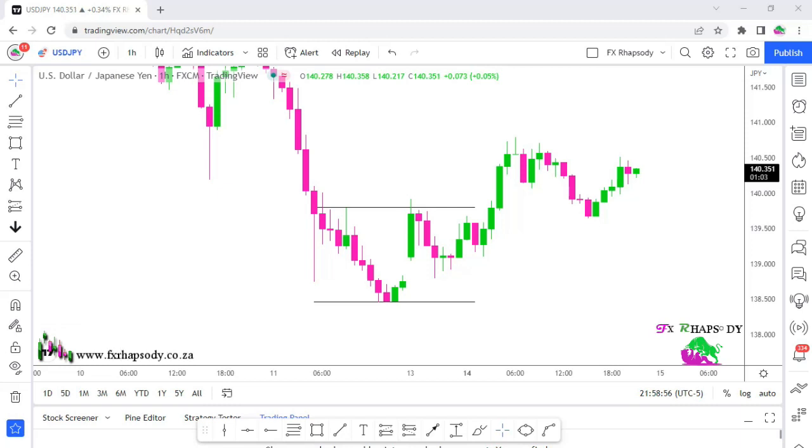Quick early trade on the USDJPY on a Monday. I think there were about 215 pips made. So yes, I just wanted to show you the two setups that you could have taken.